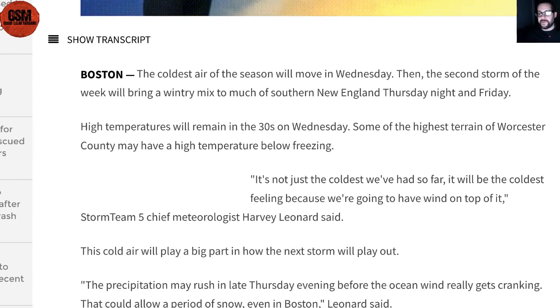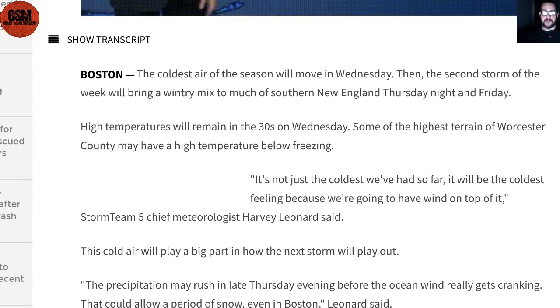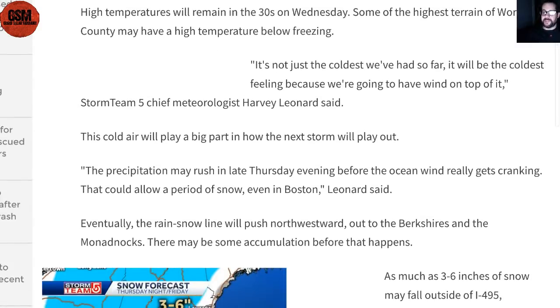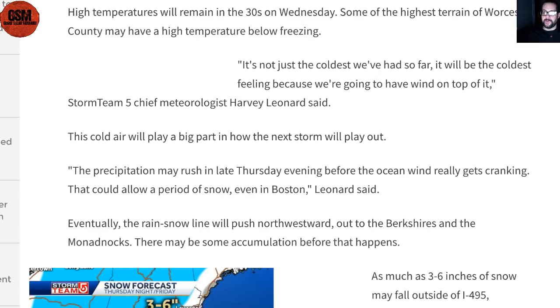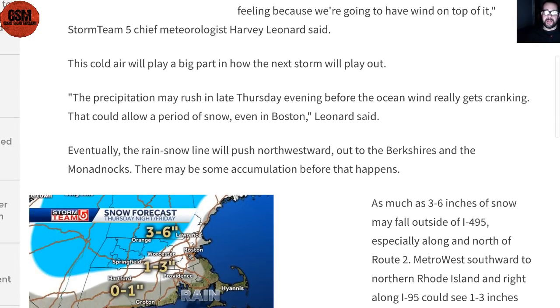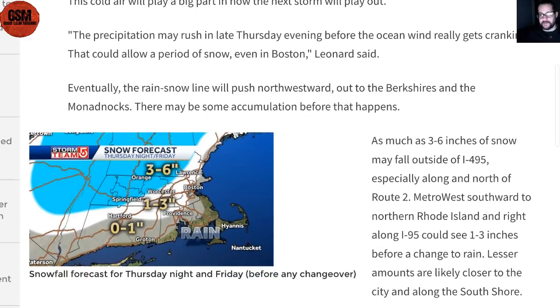Some of the highest terrain of Worcester County may have a high temperature below freezing. It's not just the coldest we've had so far, it's the coldest feeling because we're going to have wind on top of this. The cold air will play a big part on how this next storm will play out. The precipitation may rush in late Thursday evening before the ocean wind really gets cranky. Now, mind you, for some folks the potential for a nor'easter is there as well, as we'll show you the storm here in just a few.